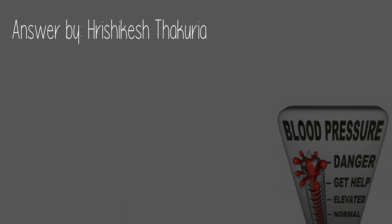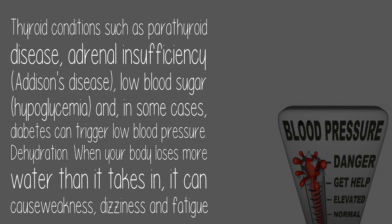Answer by Hershey's bacteria. Thyroid conditions such as parathyroid disease, adrenal insufficiency, Addison's disease, low blood sugar, hypoglycemia, and, in some cases, diabetes can trigger low blood pressure. Dehydration: when your body loses more water than it takes in, it can cause weakness, dizziness and fatigue.